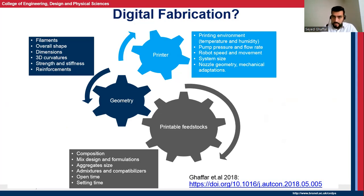So we need to develop materials that are suitable for the printing process, for digital fabrication. So what is the exact composition of these materials, the chemical structure, the mix design, the formulation, the amount of water, the aggregate, the size of them. So it is a very complex piece of the puzzle, and is, in my opinion, the most important driving force for this technology to be driven forward and slowly implemented in the sector.